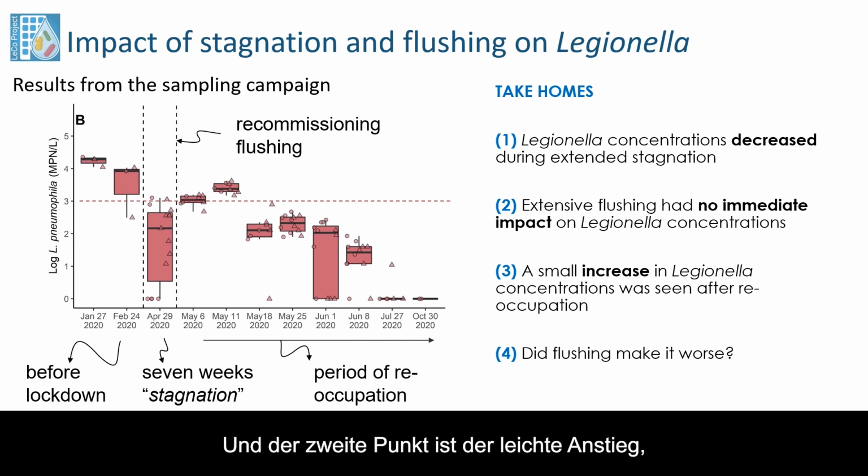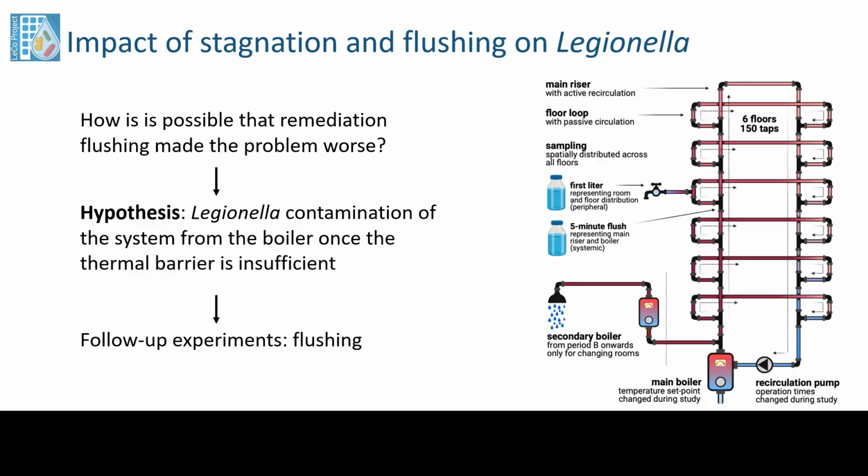And the second point is that the small increase that was seen after flushing made us ask the question whether flushing actually created more of a problem than providing a solution. So this begs the question, how is it possible that remediation flushing made the problem worse?